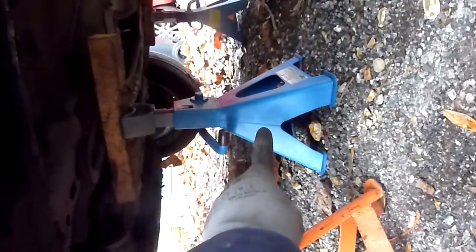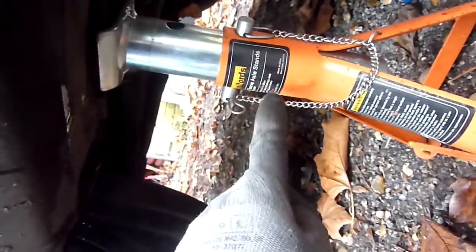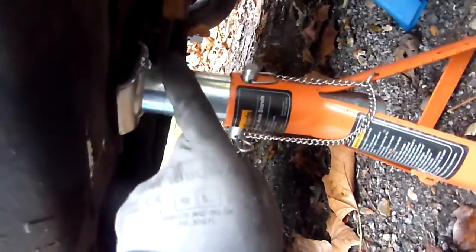Alright, so the next day I actually jacked it up, because it was too dark and this job is too important not to do it properly. I'm just going to tip the camera over. Jacking it up, that's a 3-ton jack, and that's on the subframe right there. That's quite a strong piece of metal on this car. Back up, 2-ton jack on the normal jacking point. Same with the other side.